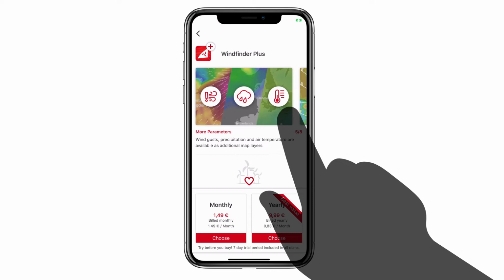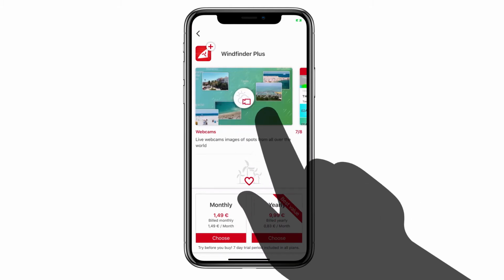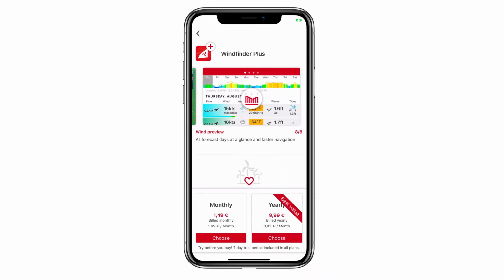Get all parameters like wind gusts, precipitation, and temperature in your map mode. See the wind strength in wind barbs if you like. Get all webcams in the radius of 25 kilometers around your spot directly in your app. And see the next 10 days forecast at a glance in the wind preview.